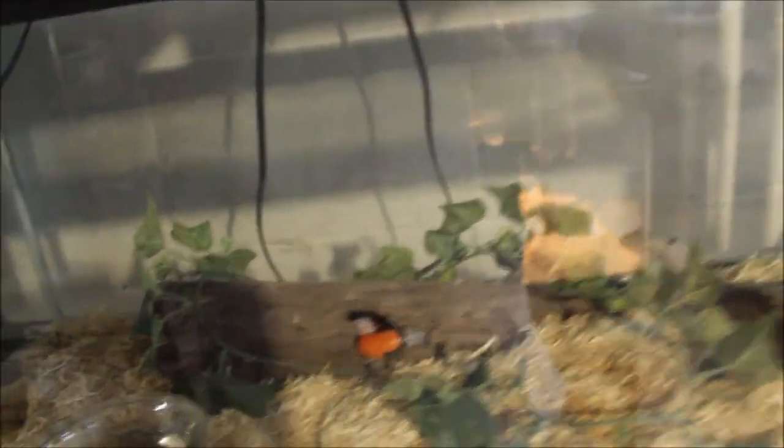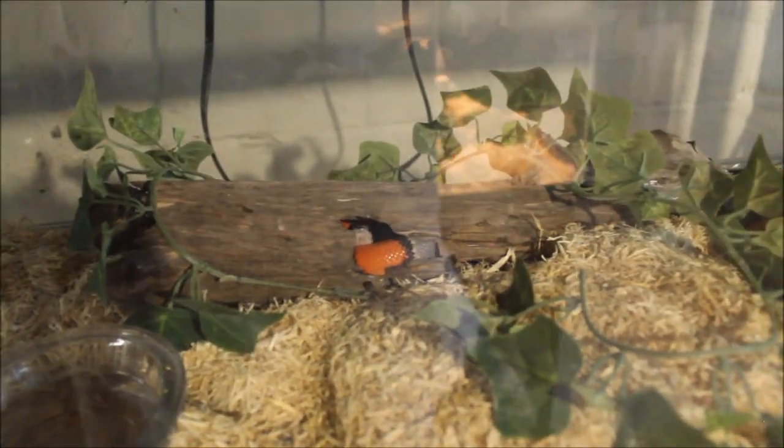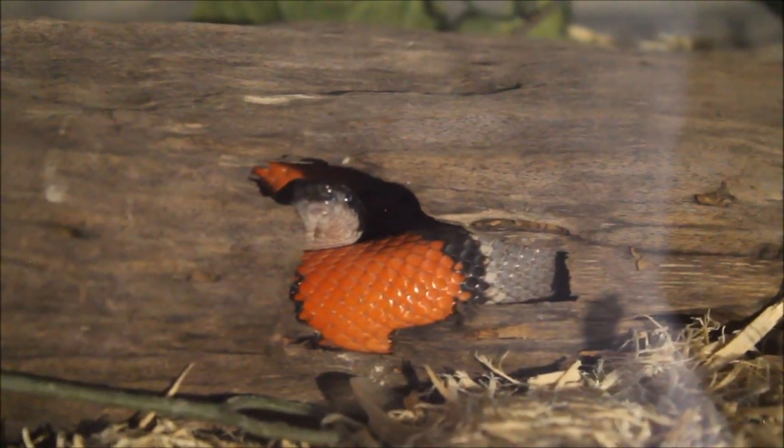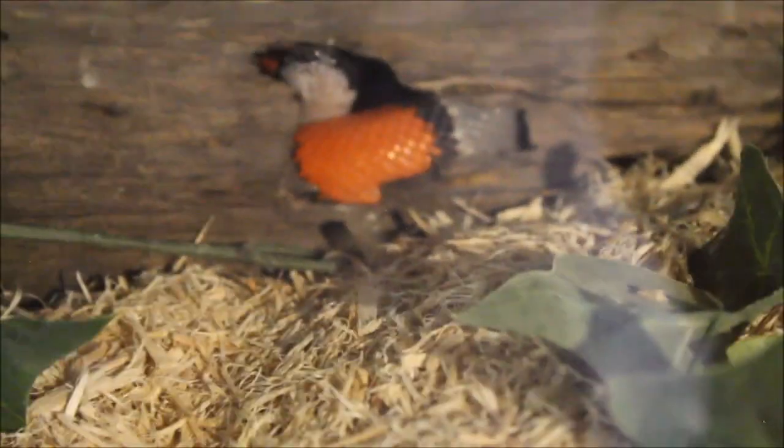And last but not least for snakes, we have Namira, the gray-banded king snake. And I don't know if we have to reach in there and get her or not. She might just come out on her own because she's very curious. But you can see her poking out there a little bit. I'm gonna have to show you more of her though because she's just gorgeous.